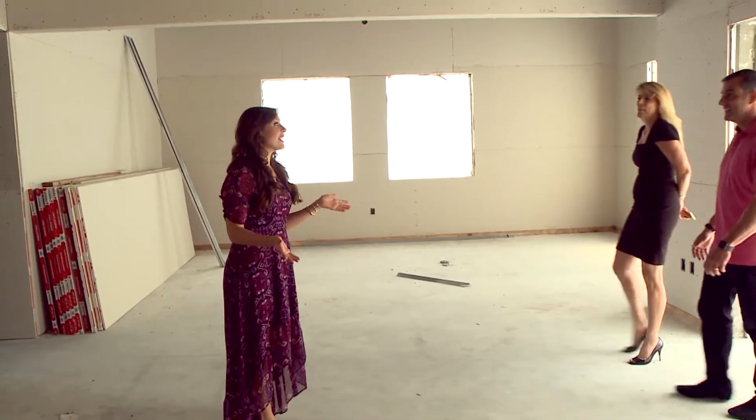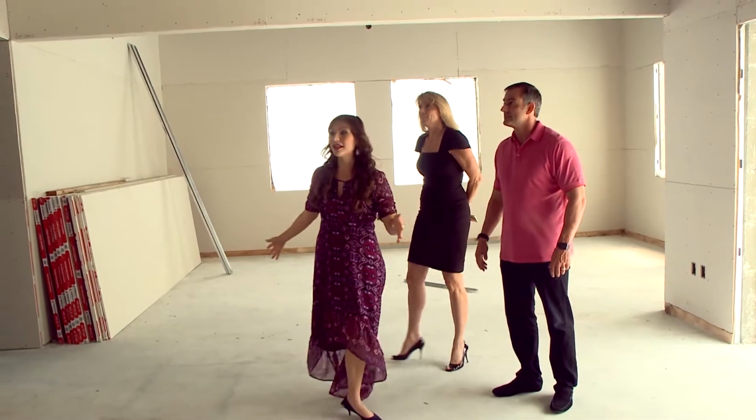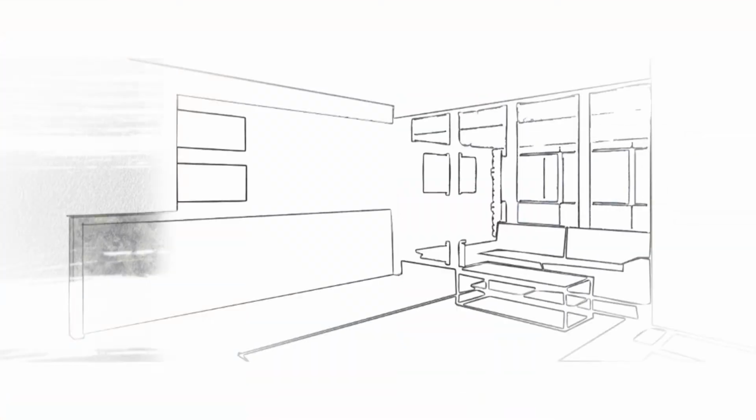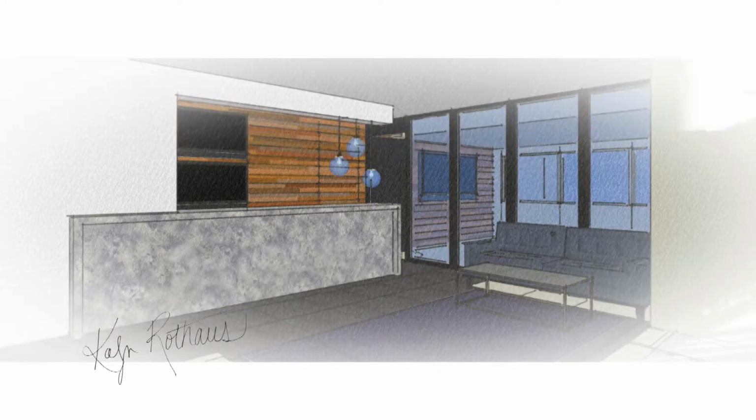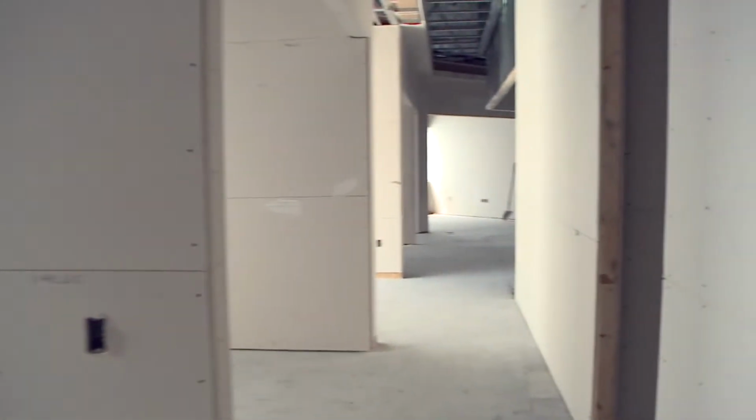I know it doesn't look like much now, but let me kind of give you an idea of where we are. So this is your reception area here. It's always difficult with a drawing to imagine what a space will look like. It's important that Mark and Carmen have a good visualization of the space. A company called VIMtrek helped me solve that problem.